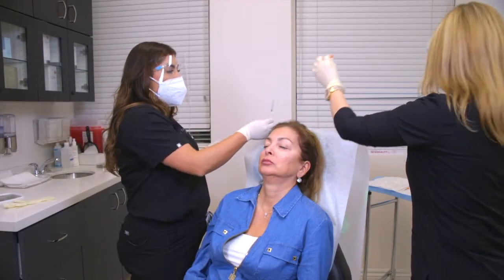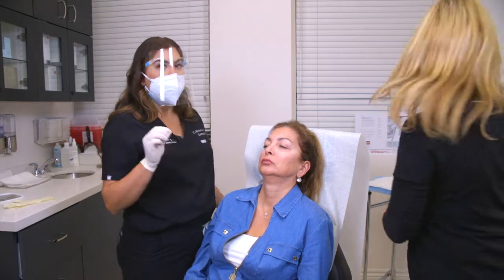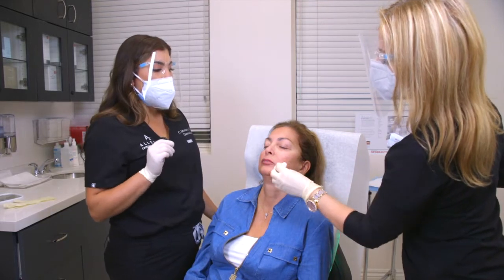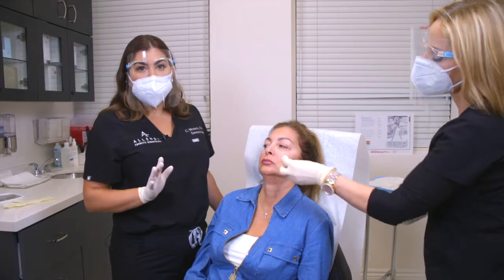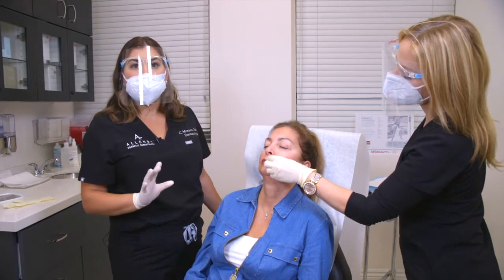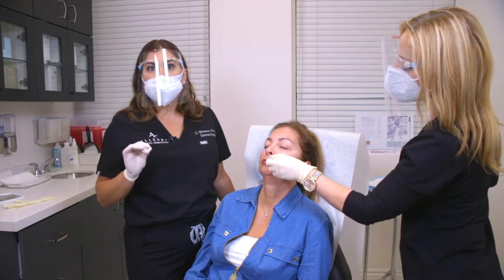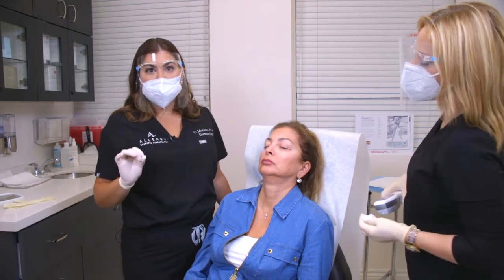Alrighty, so we finished with her lips, and now we're going to move on to doing our neurotoxin. In this case, we're going to be using Botox, which is something that a lot of people know about. This is much different than filler. We just finished using Voluma for her cheeks and jawline, and then using Juvederm Ultra Plus for her lips. Now we're going to be moving on to our, like I said, neurotoxin, which is Botox. And this is a totally different treatment.